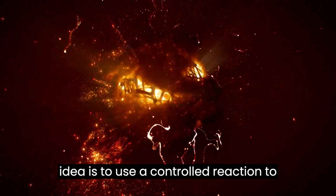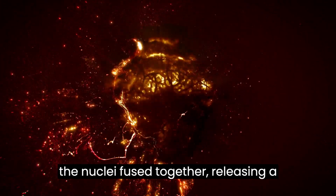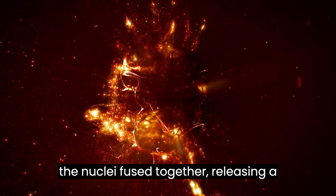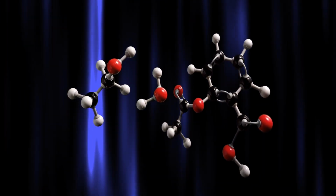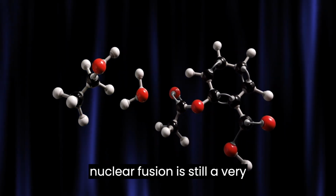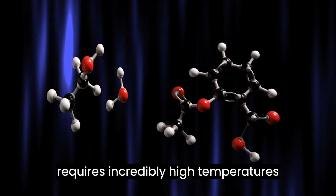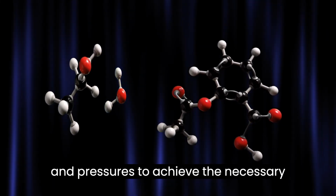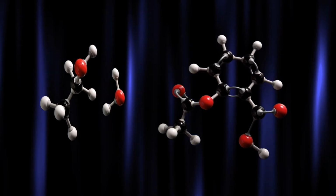The idea is to use a controlled reaction to heat up and compress hydrogen gas until the nuclei fuse together, releasing a huge amount of energy in the form of heat and light. However, nuclear fusion is still a very challenging technology to develop, as it requires incredibly high temperatures and pressures to achieve the necessary conditions for fusion to occur.